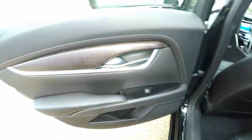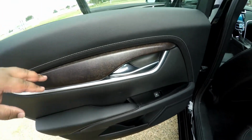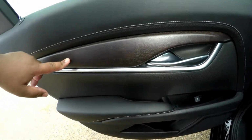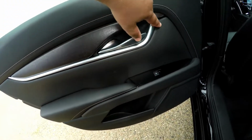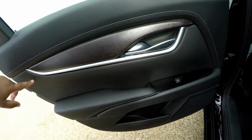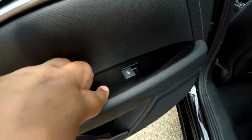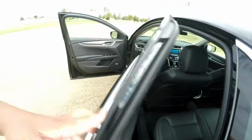I don't know if you guys could pick this up, but this is leather as well. Not leather, I'm sorry. Leather. This is leather. This is wood. That's pretty cool. And it goes nice with the brush, you know, brushed aluminum accents here as well. This is almost like a piano black. Pretty cool.